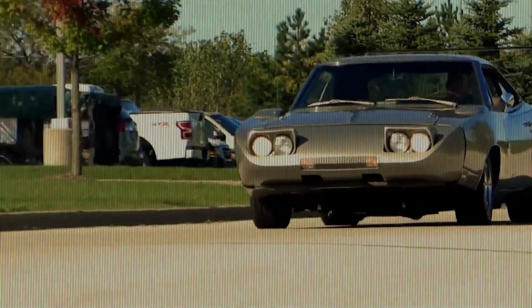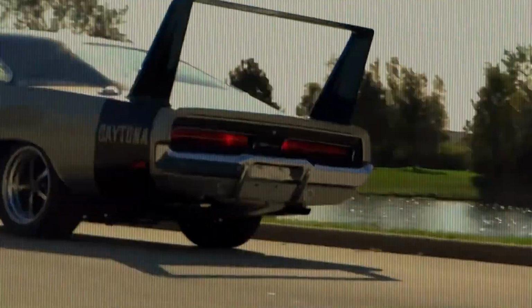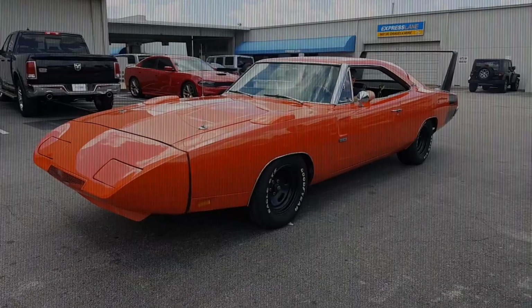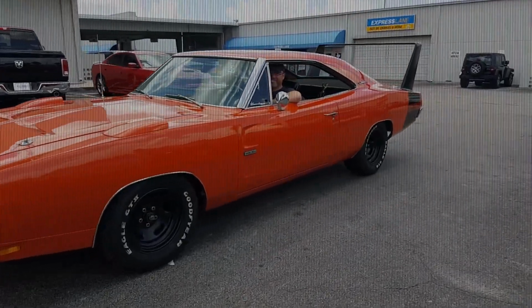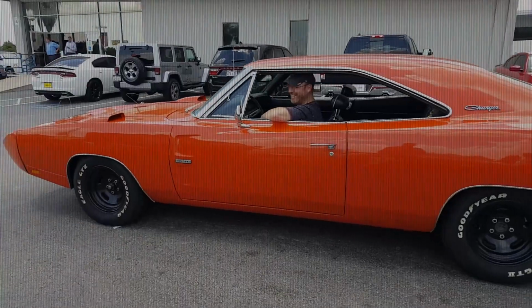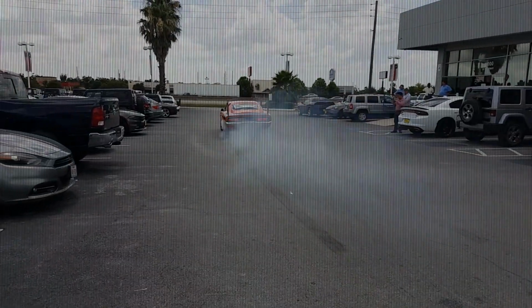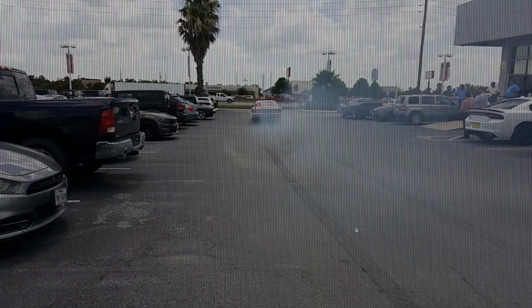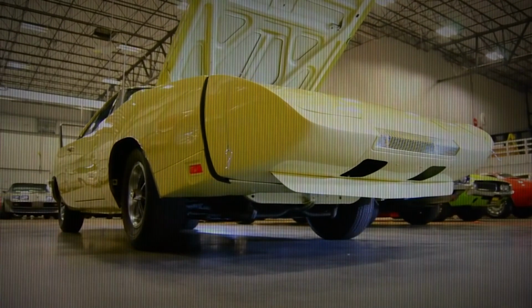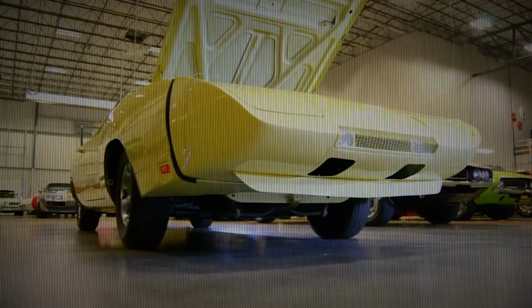The 1969 Dodge Charger Daytona is a peak of American muscle car engineering and design, the result of Dodge's unwavering desire to win NASCAR racing. The Daytona, with its unusual aerodynamic nose cone and towering rear wing, was a significant departure from the original Charger design, designed primarily to improve high-speed stability and reduce drag. Only 503 Daytonas were manufactured, just enough to meet NASCAR's homologation standards.